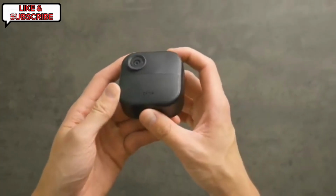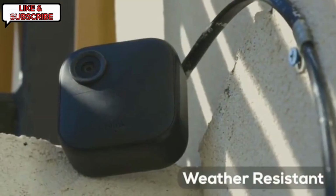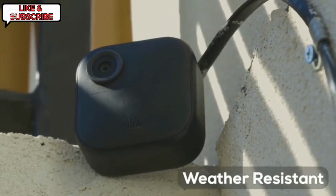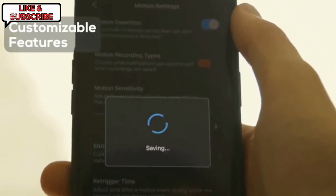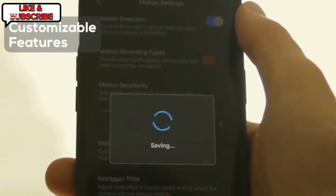For added convenience, the Blink Outdoor 4 works seamlessly with Alexa. Connect it to an Alexa-enabled device to engage live view, arm and disarm the system, and more using just your voice.